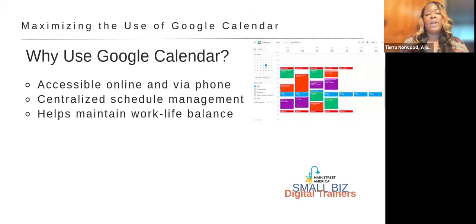And by using Google Calendar, not only can we access this anywhere because it's on our phone, it's on our computer, but it also centralizes our schedule management and helps us to maintain a work life balance. Entrepreneurs and small business owners need a work life balance.